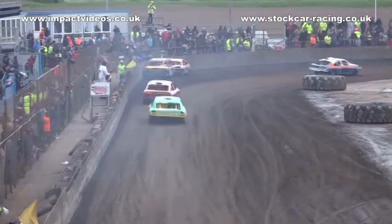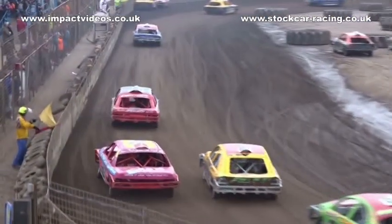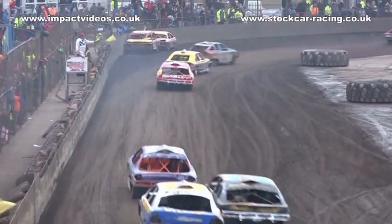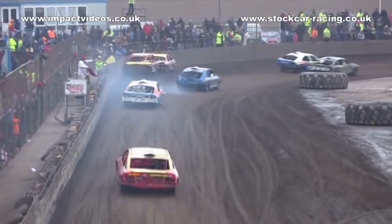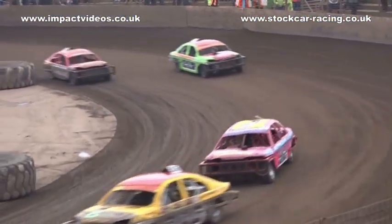And the rest of the field coming through over the line, completing the action on this one for the 2-litre stock cars. So that's them all through now, Mr. Starmer. Thank you. We can go red, please, on that one. We go reds, please.